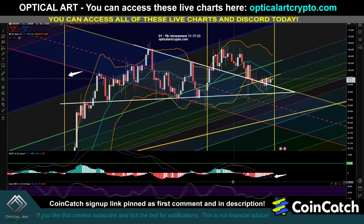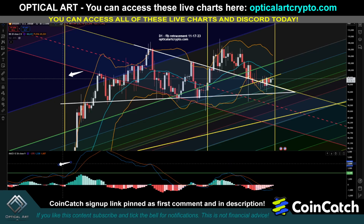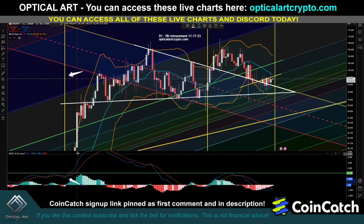Well, let me get rid of this RSI. We're only looking at the MACD right now. So if you'll notice, we got a cross. This is the moving average on the MACD. This was back on, let's see, well, let me move this out of the way here. So this was on November 5th, 2024.